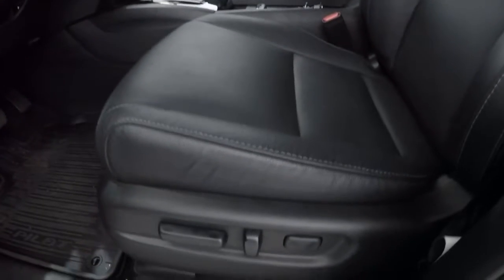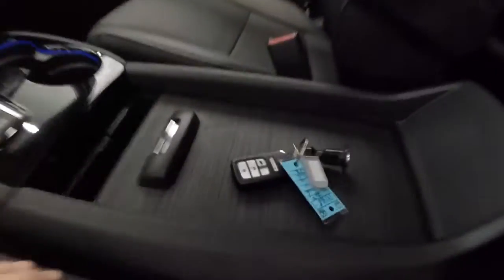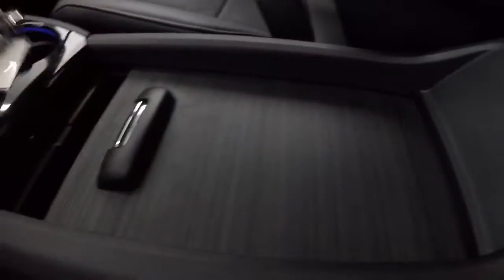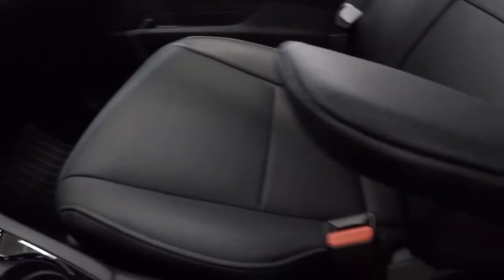Black leather seating, power driver seat, perforated inserts on the leather. Driver seat's in great shape. Does have the nice thick Honda Pilot rubber floor mats. Got your sunroof there. Alright, does have the keyless entry key fob with remote start. Okay. And then you can pull this back here, got some extra storage, got your auxiliary and power outlet down there. Passenger seat is in great shape as well.